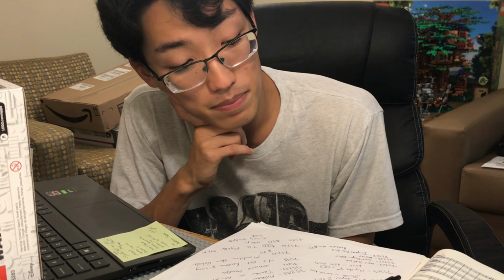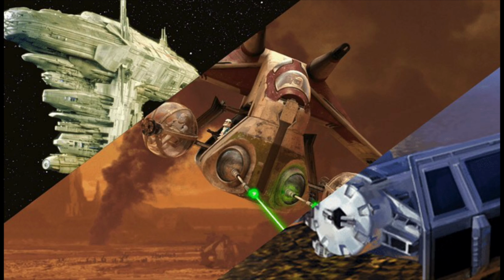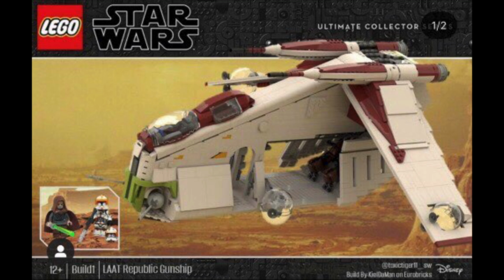All right, set number 75303. That's the May the 4th set, supposedly the UCS gunship. I know that if it's not the UCS gunship, there's gonna be a lot of people disappointed. Now, I guess if it's not the UCS gunship, what else would it be? I guess that would depend on how disappointed we are.